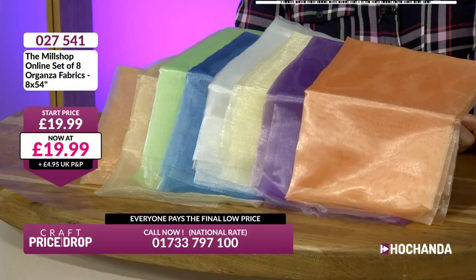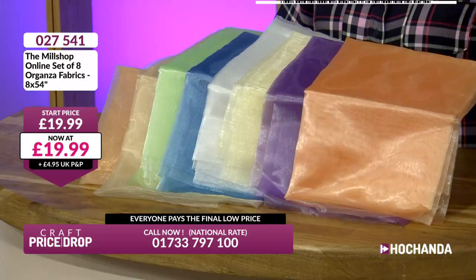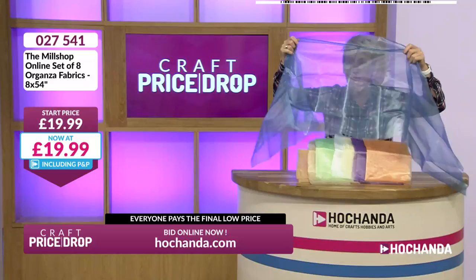Anyway, here's some organza. Beautiful fabrics. And these are from the mill shop. And they are 8 by 54 inches and £19.99. Now, shall we show some? Oh, beautiful. Look at that. Oh, that is gorgeous. That is lovely. It could be a veil, could it not?